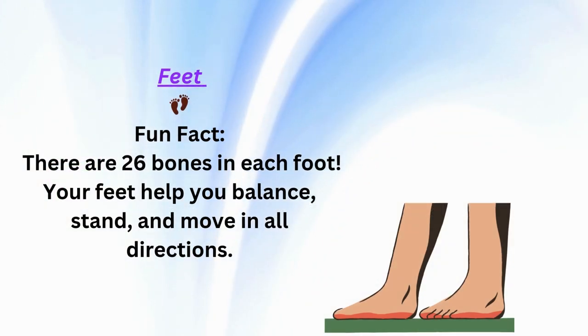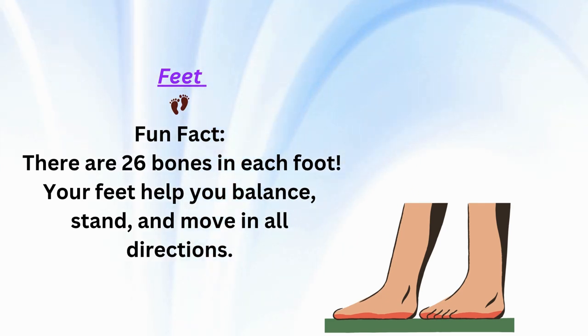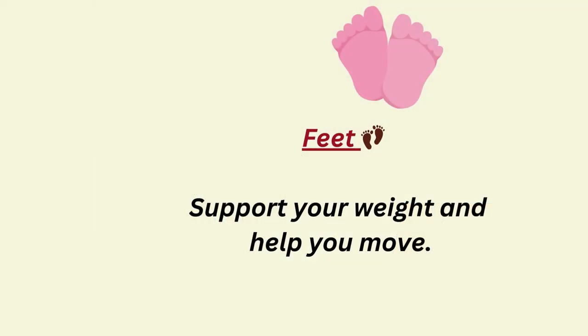Feet. Feet help you walk, run, and balance. Fun fact, there are 26 bones in each foot. Jumping, running, and skipping are fun ways to exercise your feet and keep them strong.